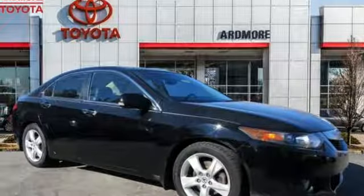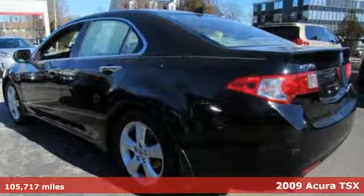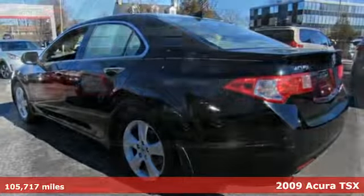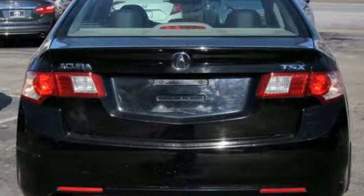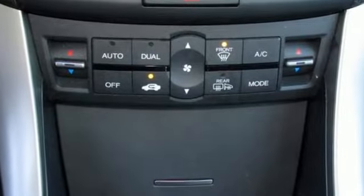It's a 2009 Acura TSX, a race-derived suspension system, a cabin perfectly balanced between indulgent and sport. This TSX is modern luxury. And with features like these, every drive's a pleasure.